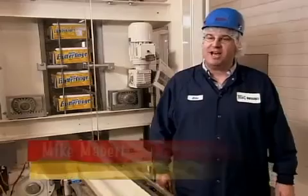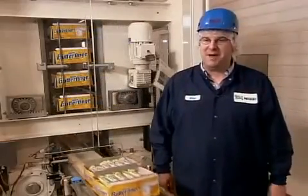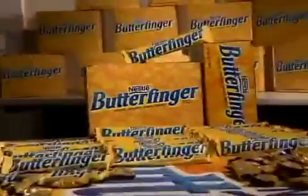If we lined all the bars up end to end that we make on this line alone in 1 week, we make enough bars to stretch from Chicago to Las Vegas, which is 1,700 miles. We make an incredible amount of Butterfinger in this factory. I've worked here for 52 years, and I still love Butterfinger.